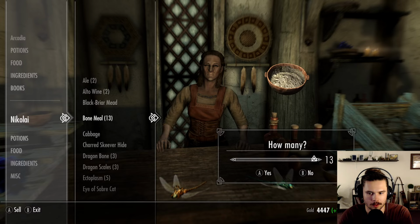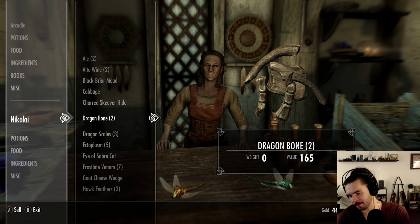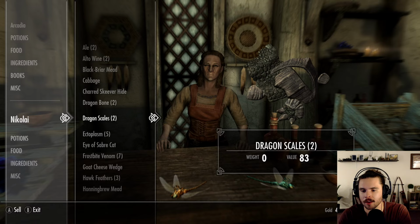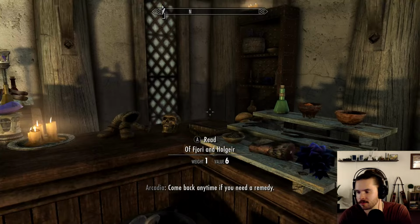Yep, all the bone meal. I'm not gonna do that. I'll sell you that. Clearly, I downloaded the mod that makes dragon bones and dragon scales weigh nothing, because they take up so much space in your inventory. So, of course, jeez. Okay, I will sell her a scale and some ectoplasm. Cool, and I've exhausted her of all of her money. Come back anytime. All right, we out.